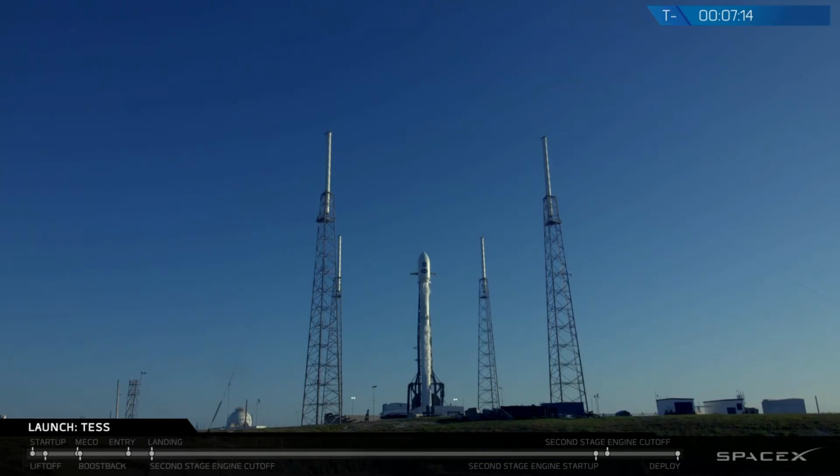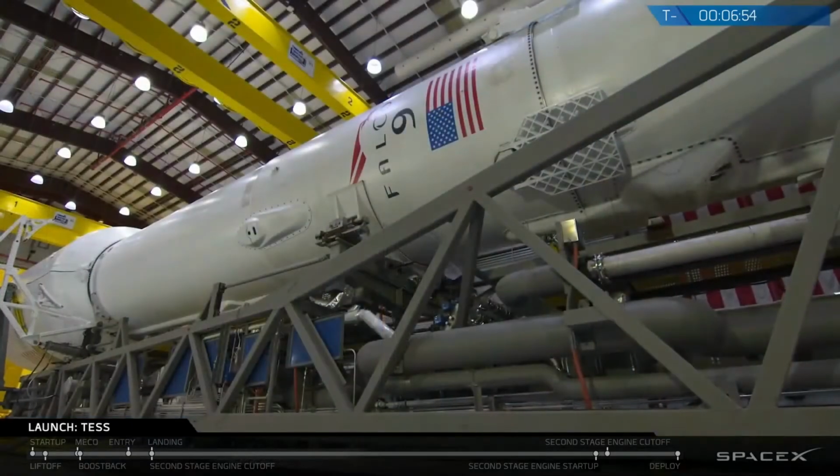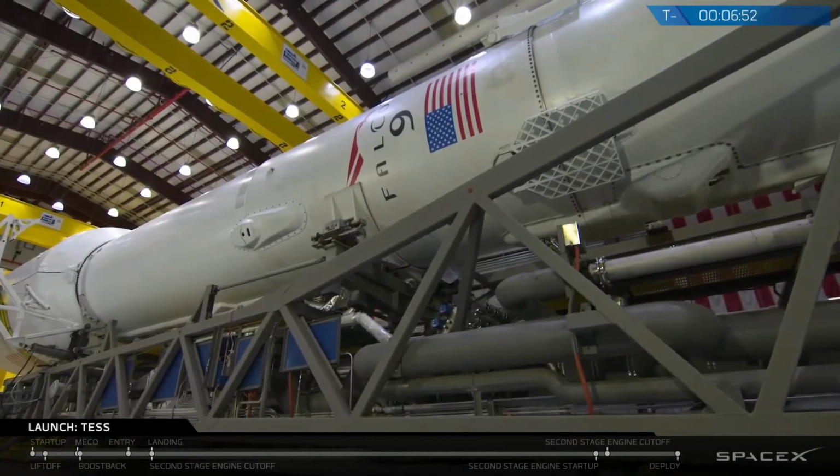So today's mission is really, really cool. We are launching NASA's Transiting Exoplanet Survey Satellite, or TESS. This is a mission that's operated by MIT, managed by NASA's Goddard Space Flight Center, and is the second launch that SpaceX has conducted for NASA's Launch Services Program. And at just 365 kilograms and just under 5 feet tall, TESS may be small, but it is doing big things.